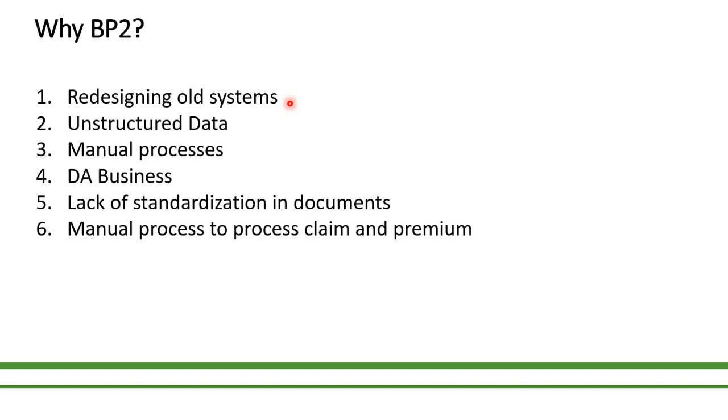Now in Blueprint 2, the team is trying to adopt a modular cloud-based policy, claim and premium processing system, which will be easy to maintain and, more importantly, they will be able to address any changes fairly quickly.